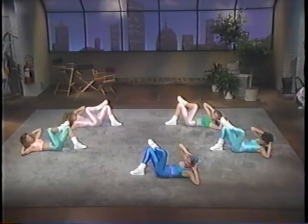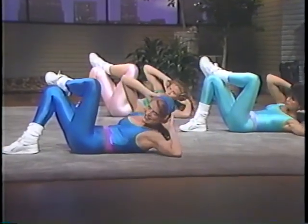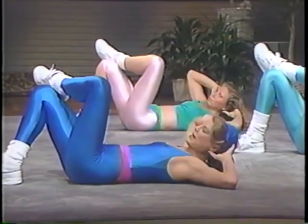Seven more. Lift up. Five more. Rotate to the side. Both hips stay flat. Three more. Last time, bring it up and hold it there. Rotate over to the side a little bit further. Hold. And then relax back.